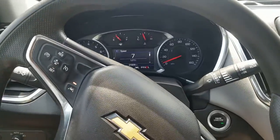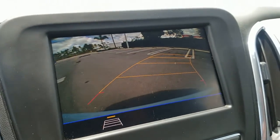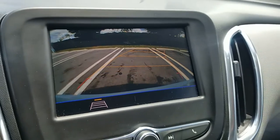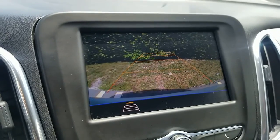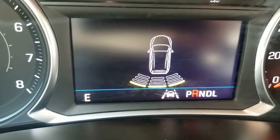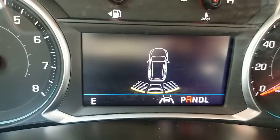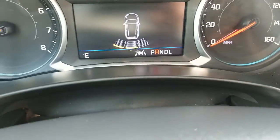I'm going to show you the backup camera. Put it in reverse, automatically you get the backup camera. It's got these lines you can turn and you can see exactly where it's going to roll. Very nice, look at that. Perfect, look at that. And then it has the sensors in the back that let you know when you're close to something. See that there? It's showing the center and the passenger side blinking. So that means we're getting close to something in that area. Then the closer you get to it, the more it beeps. Very nice.